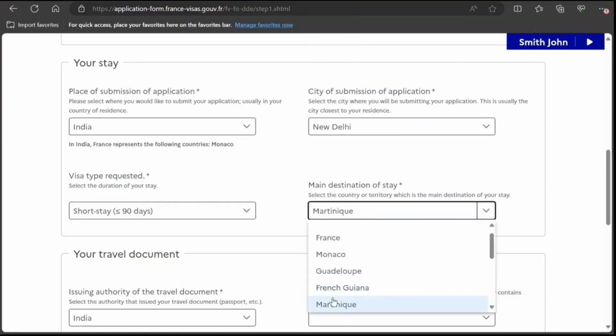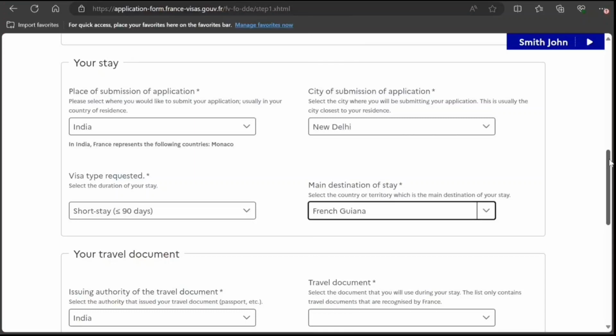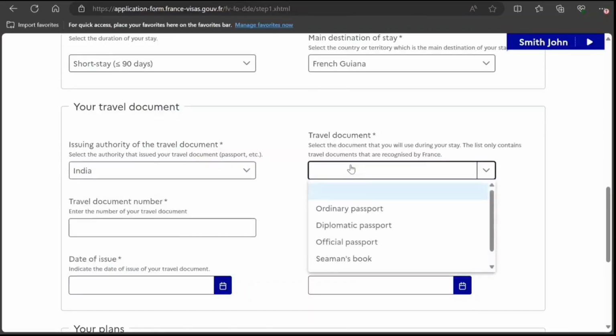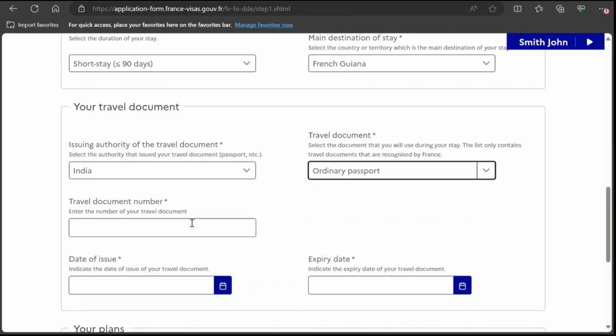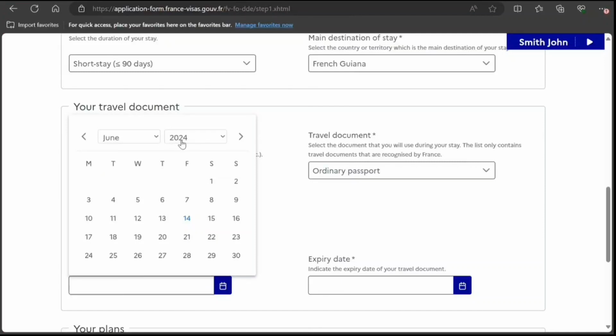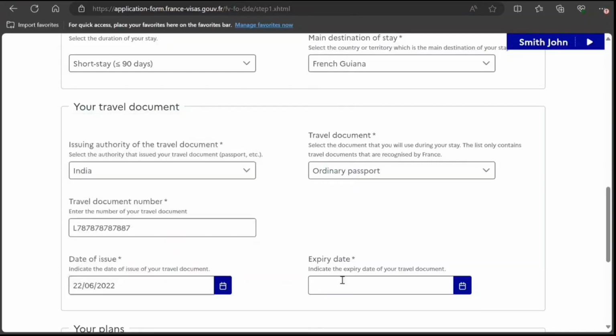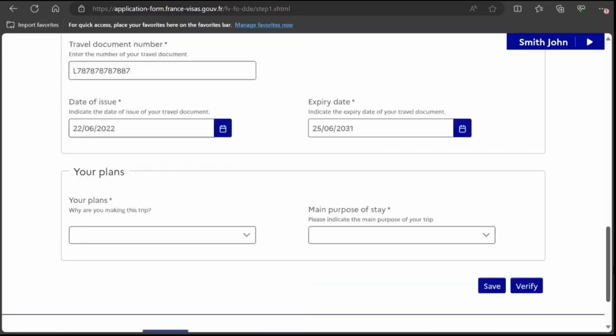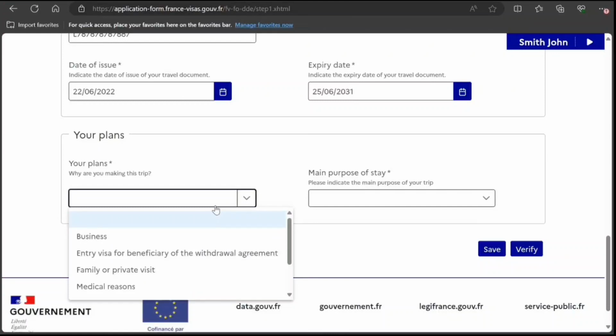I'm sorry, again, I made a mistake. Yeah, be very careful. Even with the mouse wheel rotation, some unexpected things may happen. So be very careful about that and always verify twice, not just once. This is all sample. Date of issue, date of expiry, be very careful. Don't do anything in a hurry. And as I have said, verify 2 times, not just once. Your plans. Why are you going?